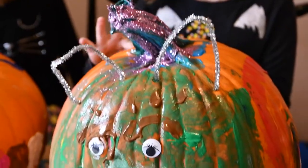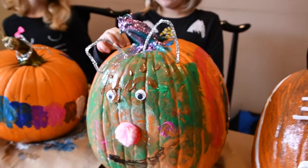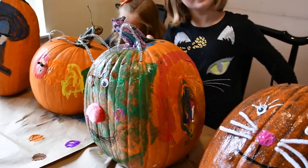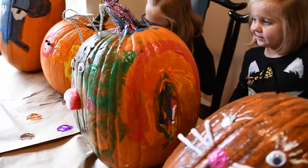As you see, the paint is not dry yet. And we just painted it. And I made a rainbow for it to live. On this side is the rainbow. She's a really nice rainbow.